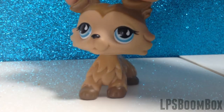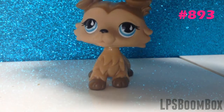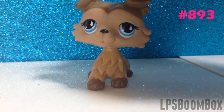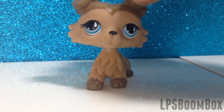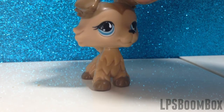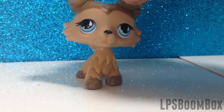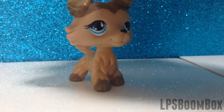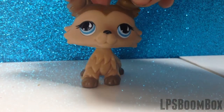This one here is number 893, and is actually my mascot, if you did not know. She is known as Kate in Experiment 42. And her character is dating another character named Noah, who I actually do not have. He is also known as Sage 58 with the paw up. So yeah, I really like this LPS.